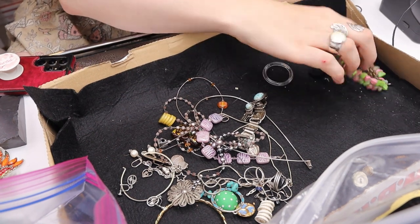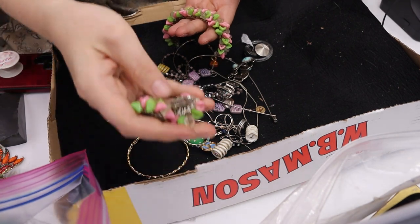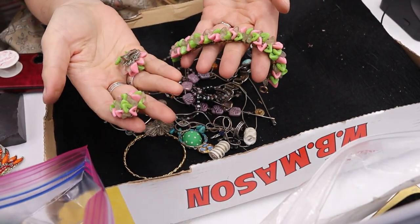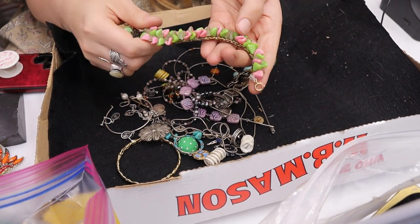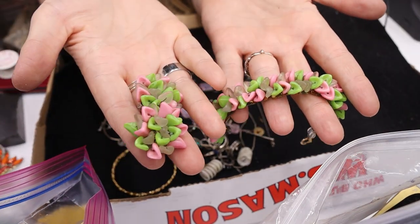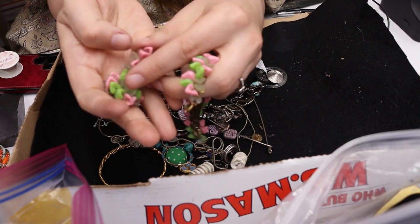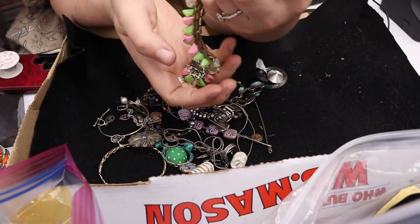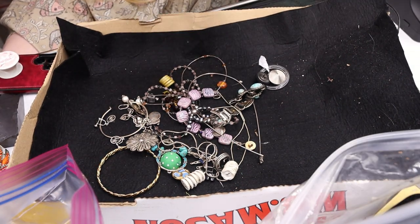Okay, and this is the bracelet that goes with the clip-ons, and this is interesting. There's a lot of wear, but it's so interesting. I like the pink and the green, and then look at the wear on the back of this. This is just weird and interesting. I'm going to put this whole thing in maybe because I need to think about it some more.